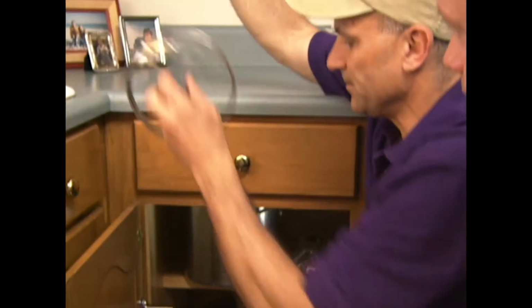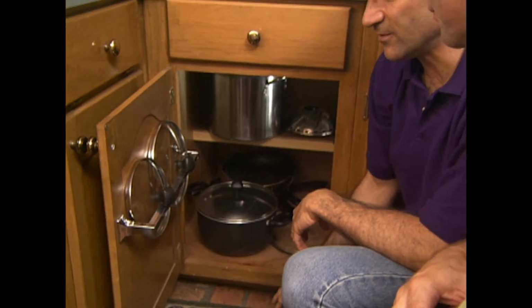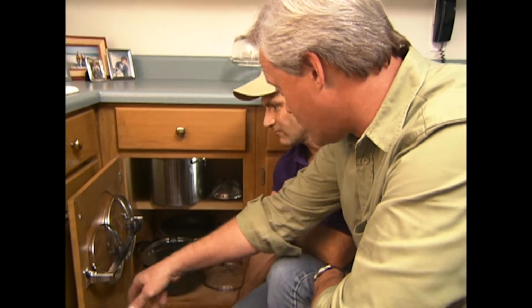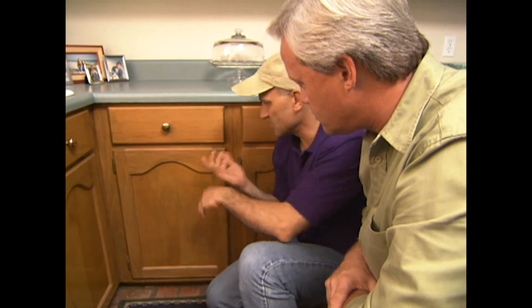And then you can just slip the lids right behind there, and the handles keep them from falling through. Now, I guess depending on the size of the door, you could actually put a second one down there for smaller lids. Right, you can see this one actually could have been raised up a little bit and would have allowed room for a second rack. But the most important thing is that the lids are neatly organized and you can just store them away.